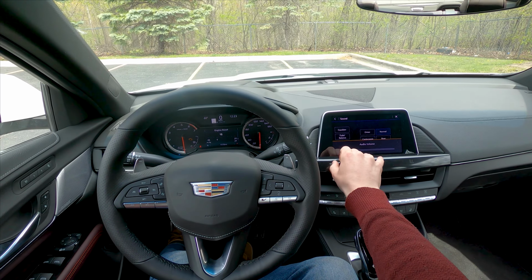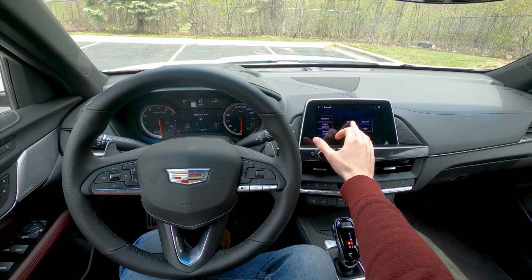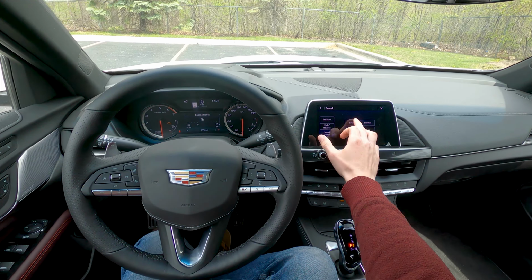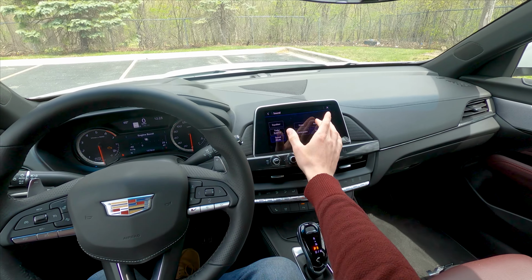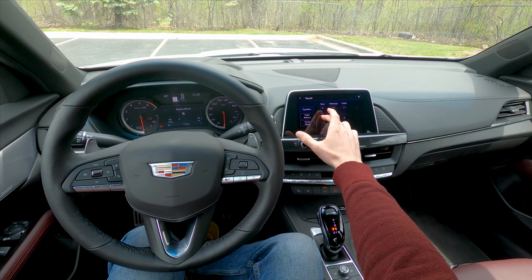Maybe for real easy listening, crisp music, center point might be cool, but in general, for more power, normal sounds better. Then you've got driver, which just focuses it around the driver, and rear, which focuses the sound in the back. Go through the bass, mid-range, and treble.